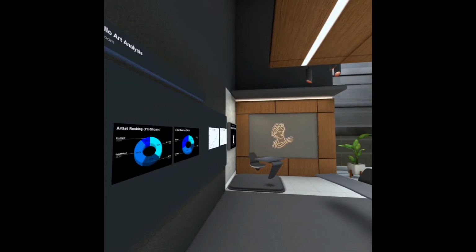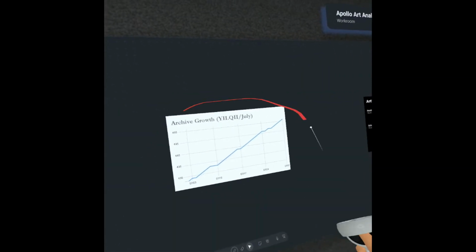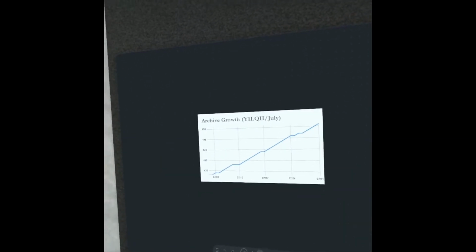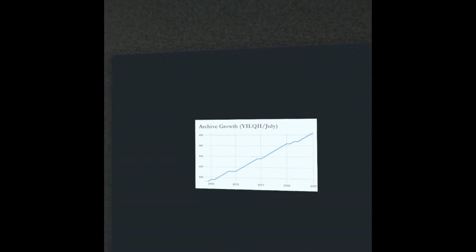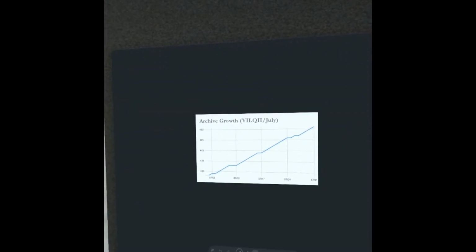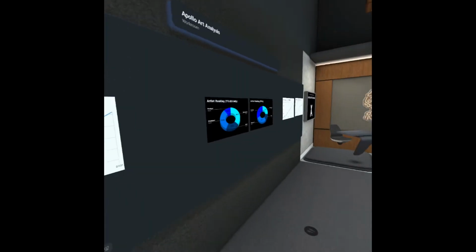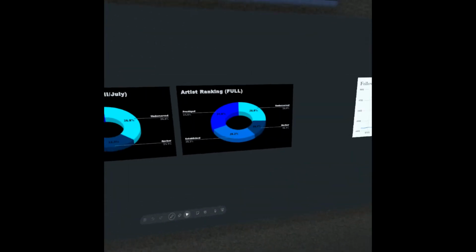So taking a look at follower growth, artist ranking, and archive growth. Starting with archive growth here, we note about 23 new additions to the archive, and right now we have 451 pieces in the full archive, moving steadily towards our first milestone of 500 pieces for sure. Next is going to be artist ranking.